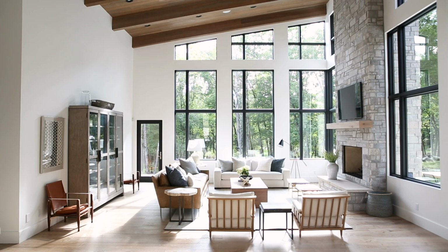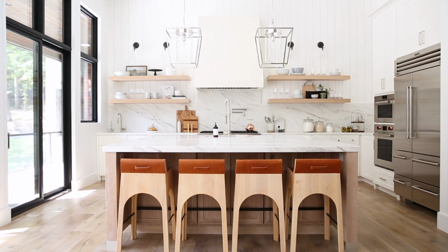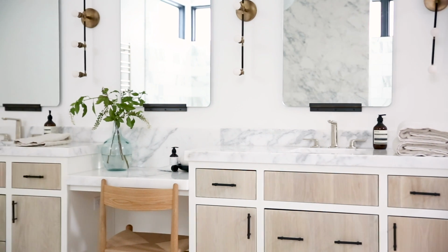The entire home is white and wood with hints of black, and here we incorporated black in the light fixtures. So we have this great fixture from McGee & Co. over the tub, and then we have these really cool sconces, and then the hardware on the cabinetry.